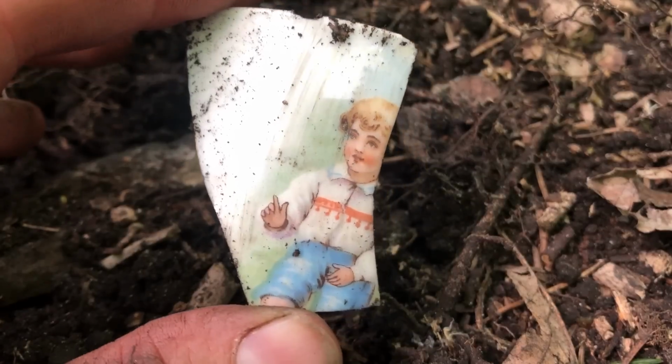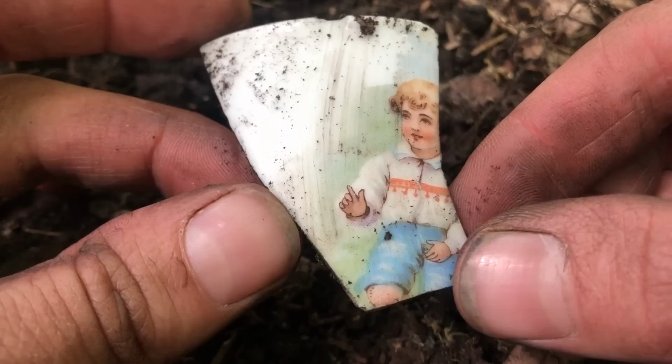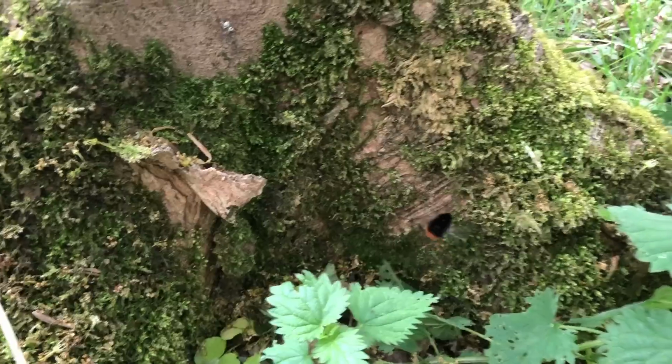How cute is that? The detail is amazing, especially on the hands and the face. Shame there's not more, but maybe I'll find some more of it.